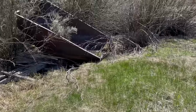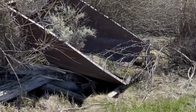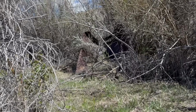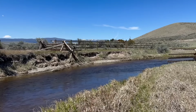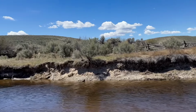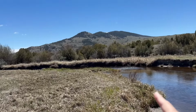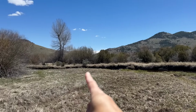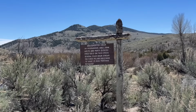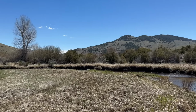I'm not really sure how this contraption worked or what it looked like, but it's still here, basically being overtaken by Mother Nature. And then this is Grasshopper Creek. You can see that it just kind of meanders around, goes down over in that direction and just does its thing. But several miles downstream of here is where they first found gold back in 1862.